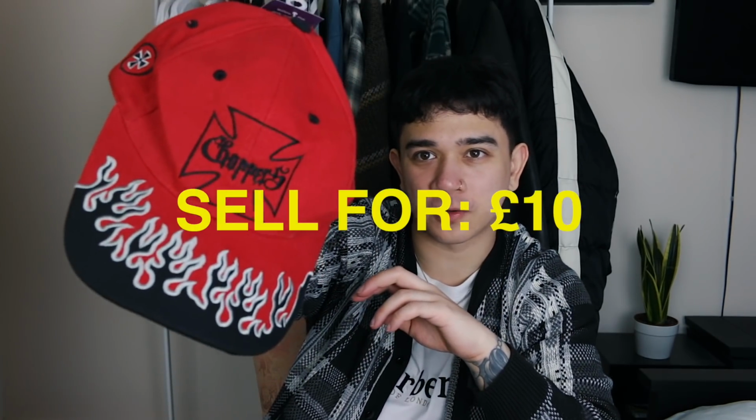Second hat, we've got this sick Choppers red cap with some black flames. This one costs like £1.50, so that's mad. Velcro on the back there as well. Iron cross is questionable, but I'm sure it's not the iron cross we're all thinking of. So that's a mad one.